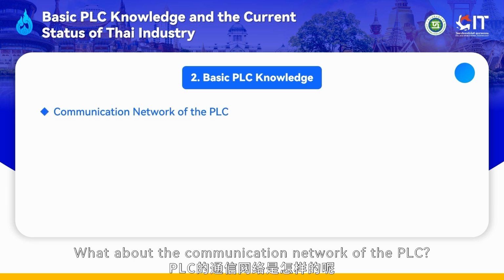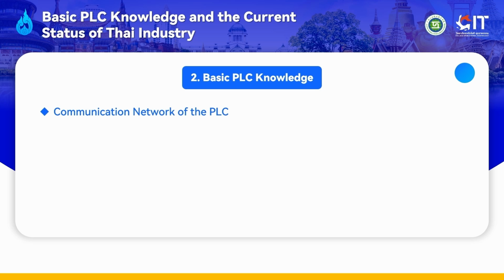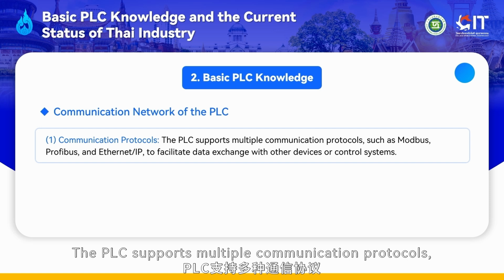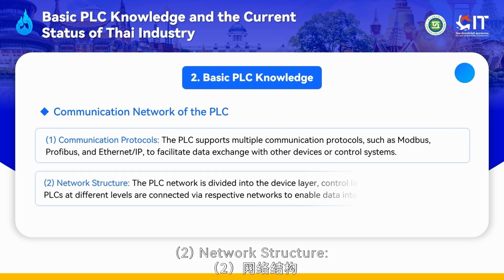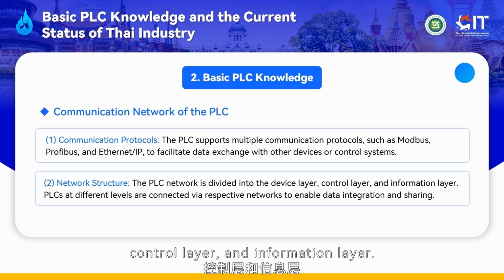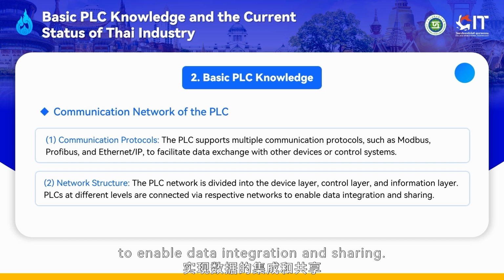What about the communication network of the PLC? Let's start our exploration now. 1. Communication protocols. The PLC supports multiple communication protocols, such as Modbus, Profibus, and Ethernet, to facilitate data exchange with other devices or control systems. 2. Network structure. The PLC network is divided into the device layer, control layer, and information layer. PLCs at different levels are connected via respective networks to enable data integration and sharing.